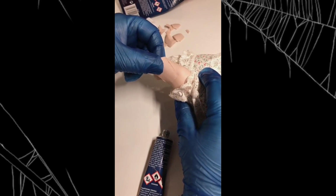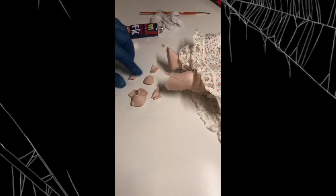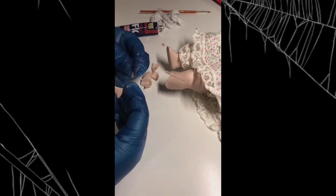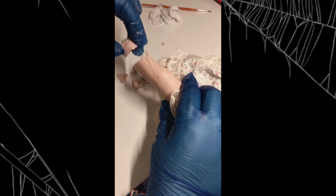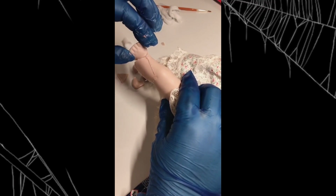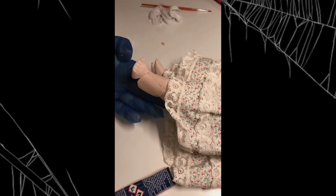I'm just securing the pieces and then wiping off the excess glue. The first couple of pieces were easy to fix, but the break was pretty complex, so it was quite a struggle to find where the pieces fit. I eventually figured it out though, and slowly but surely her leg started to come together.